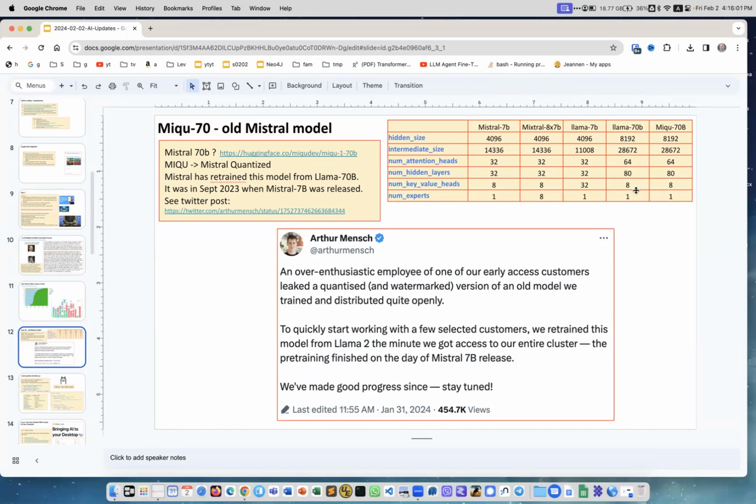So what they did, they took the Llama model and retrained it on their data using their methodologies. What they received is a model which is much better than Llama. And he is saying that we've made good progress since, so stay tuned. And yeah, we're staying tuned because they promised that they will release an open source model which will be better than GPT-4. So we're definitely waiting for it.